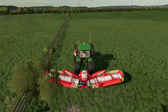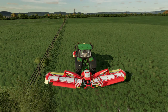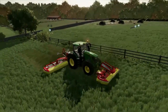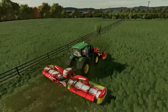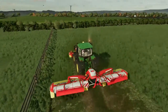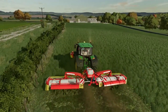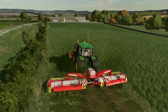We will start from here, and yep, pretty nice for us. All right, so this field is going to be our grass field. But I'm not going to use all of this for grass because we have a lot. This is a massive field.